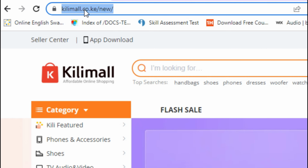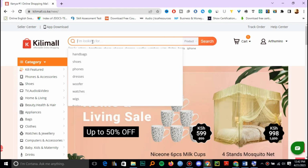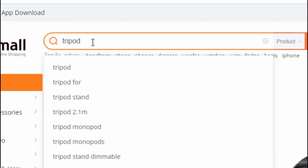So we are going to be ordering from Kilimall, and you can also order from any shop that you like and in any country that you're in, depending on the available online shops. So I'll show you the procedure of how to order directly from Kilimall. Stay tuned. So you go to your browser and search for kilimall.co.ke.